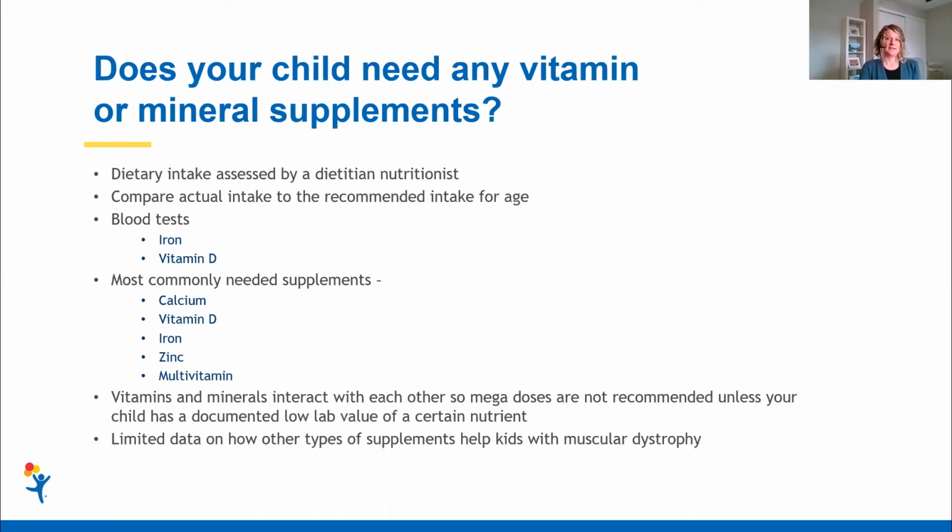The most commonly needed supplements are calcium, vitamin D, iron, zinc, and/or a multivitamin. But it's very important to understand that vitamins and minerals interact with each other. So we don't recommend mega doses unless you have a documented low lab. For example, especially with iron or vitamin D, we might recommend supplementing pretty high for a short time, but we'd be monitoring it with labs. Otherwise, we don't want to have imbalances. So a multivitamin is usually recommended over megadoses of individual vitamins.